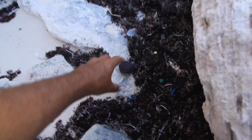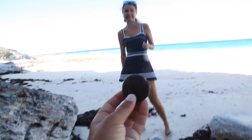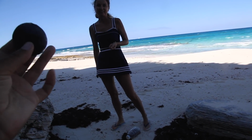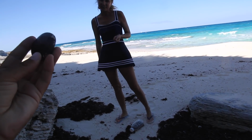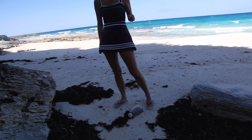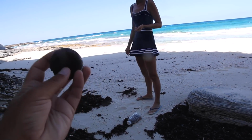Oh, look at that, Cindy. How did you find this? Sheldon always finds the sea beans. This is what, a heart one? I don't know. I think so. Needs to be cleaned up a little. Yep. Wow. That's our first in the Exumas. It is, yeah. Very, very cool.